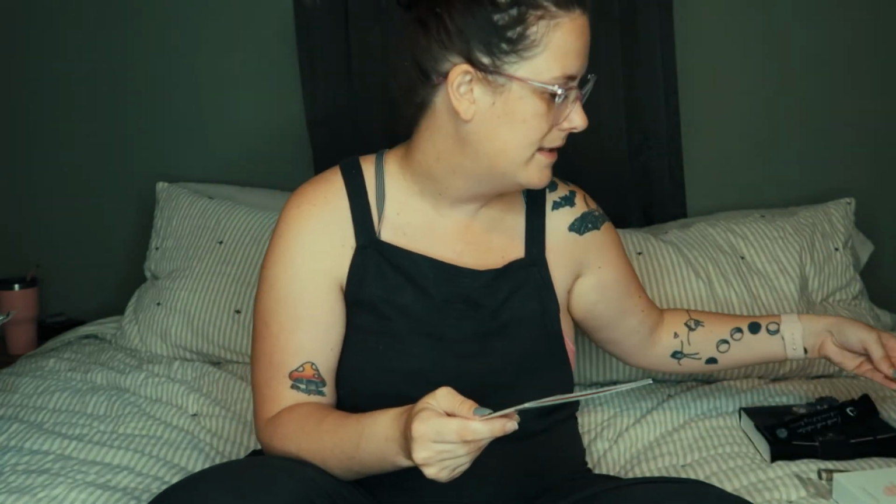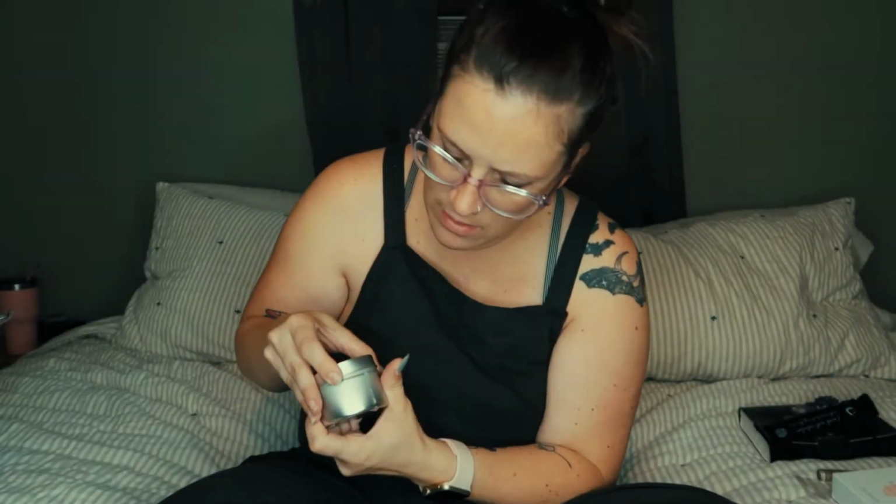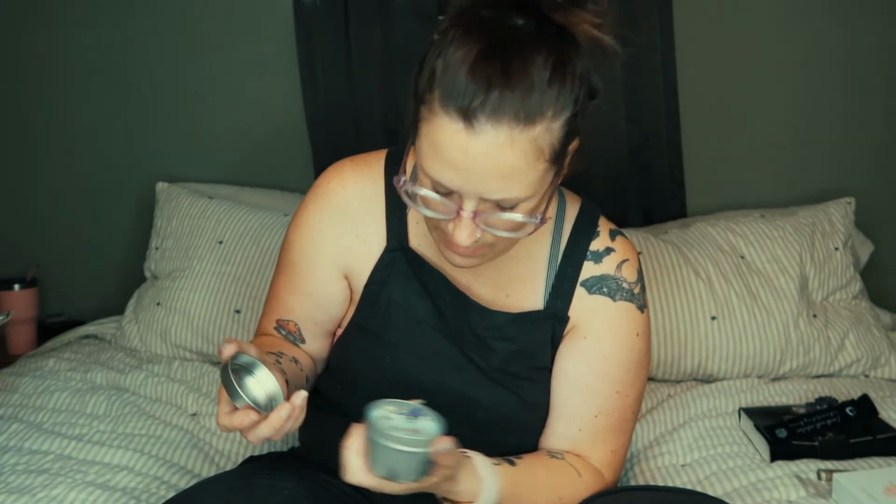Ooh, the next thing is this candle that I'm really excited to try. I'll probably go right on my desk. The smell is lilac and willow, which I must say smells absolutely delicious. There is a little bit of wax residue down my candle, like maybe when they poured it, it got a little bit down there. It's all right. I just wipe it out.